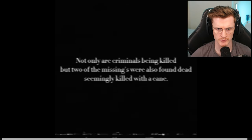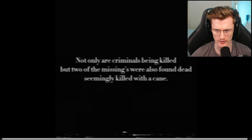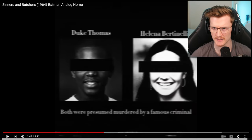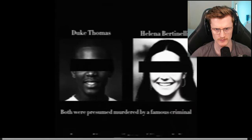Not only are criminals being killed, but two of the missings were also found dead, seemingly killed with a cane. Duke Thomas, Helena Bertinelli. Both were presumed murdered by a famous criminal. The Bertinellis have been hunting the killer ever since.